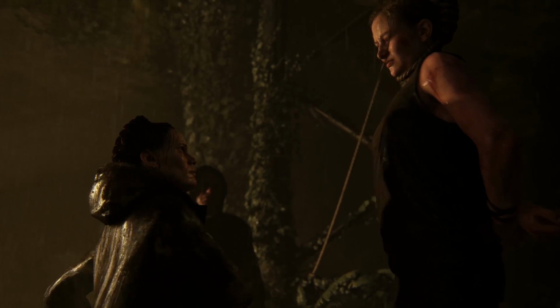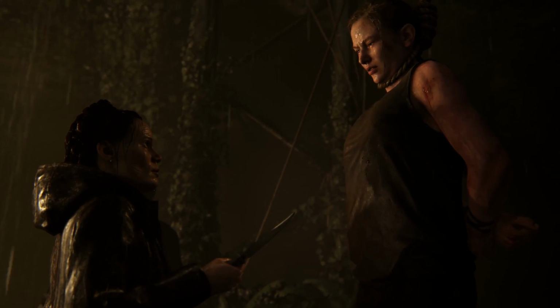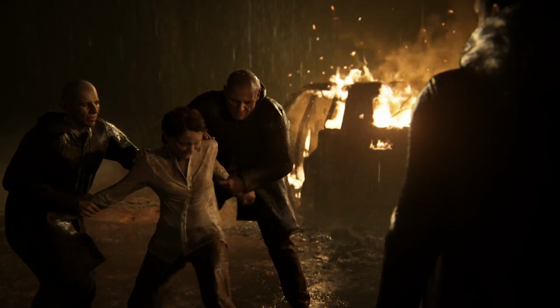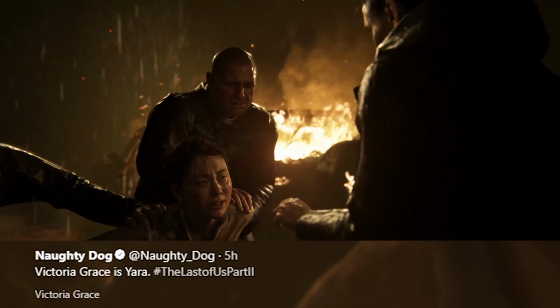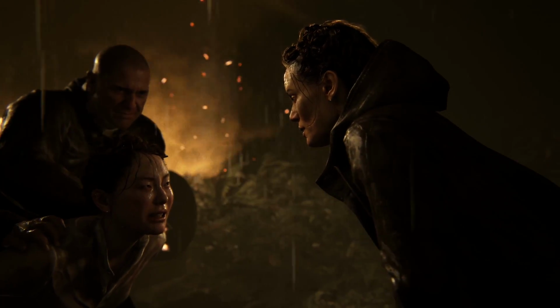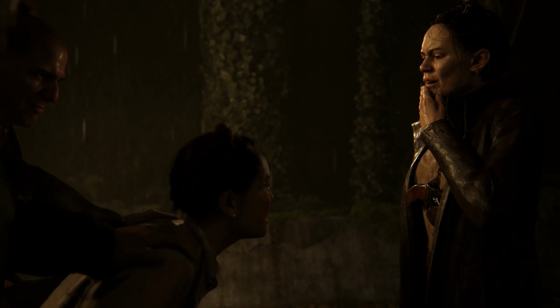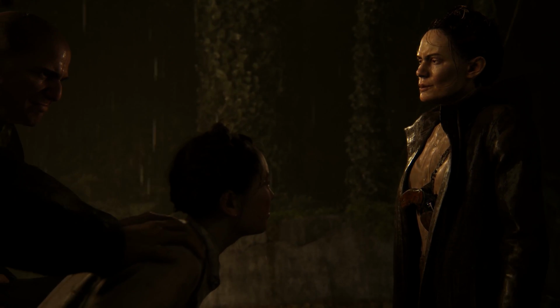For example, when she points her knife at the mystery female character, she says, "They are nested with sin." Then, when she captures this other character, whose name Naughty Dog confirmed on Twitter to be Yara, she asks, "Where is the other apostate?" The word apostate means a person who renounces a religious or political belief or principle, the opposite of apostle, basically. Furthermore, she also says things like "clip her wings" instead of "break her arms," which has further clear religious connotations.